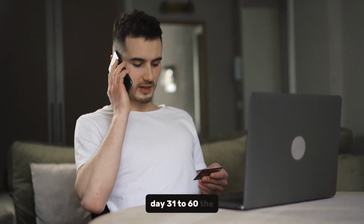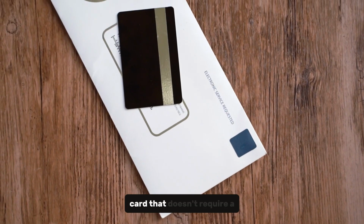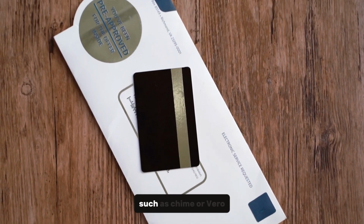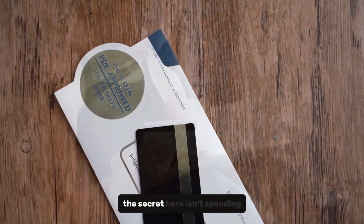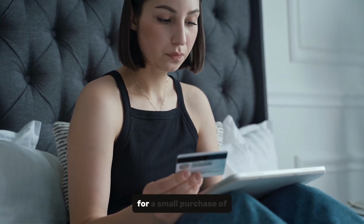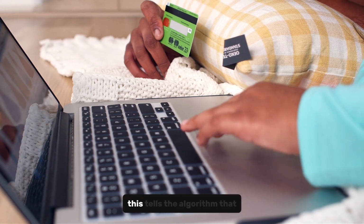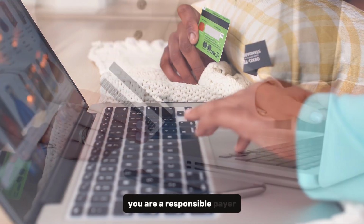Day 31 to 60, the secured card strategy. Apply for a secured credit card that doesn't require a credit check, such as Chime or Vero. The secret here isn't spending more, it's frequency. Use the card for a small purchase of $10 per month and pay it off immediately. This tells the algorithm that you are a responsible payer.